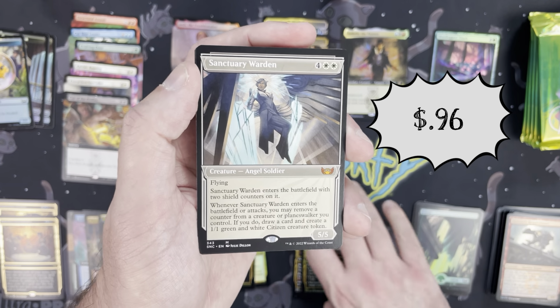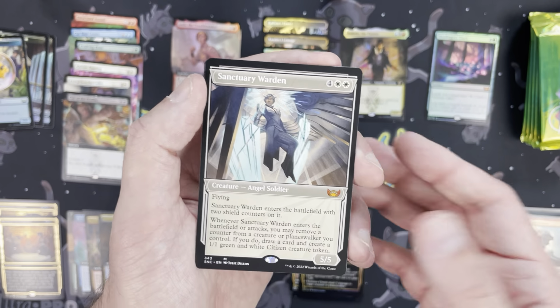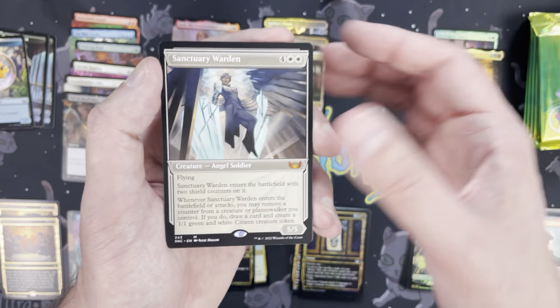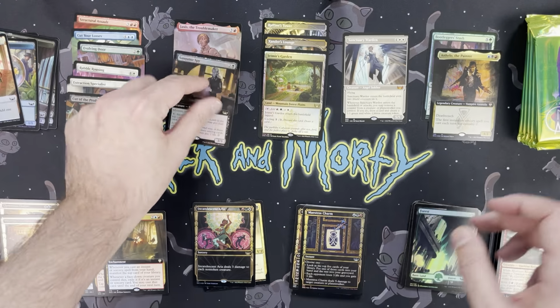Sanctuary Warden up next. So we've got our next mythic of the box. This is in the showcase version. Sanctuary Warden, this is a couple dollars, but who knows with Angel Tribal, you just never know where that's going to go. So we will put that right over here. And next up we've got Sanguine Spy as our extended art foil. Nothing to write home about there.